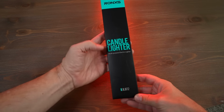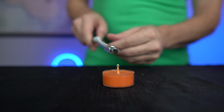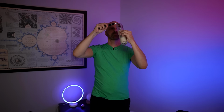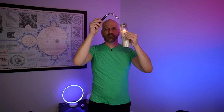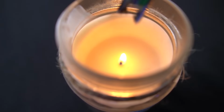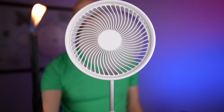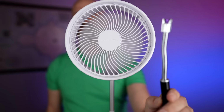Take a look at this candle lighter, multi-purpose electric lighter. This is rigid while this is flexible. You can reach in from below, which is kind of nice. It is lit. I'm going to show you a close-up of how it looks when you're lighting a candle here. It does get hot, but it doesn't get unbearably hot. Regular lighter, not working. Arc lighter, still working.